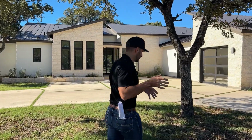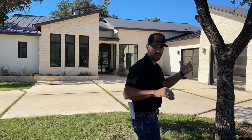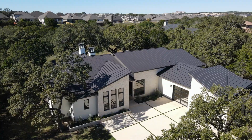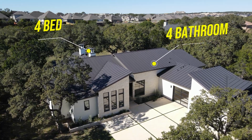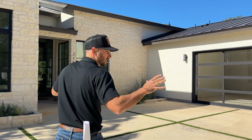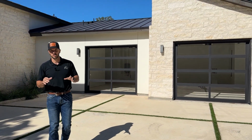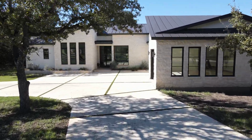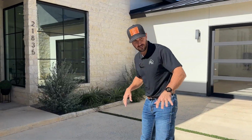We are actually in the Stone Oak area, which is just north of San Antonio, one of the areas I talked about, kind of close to Timberwood Park. This house is a 4-bed, 4-bathroom with a study. It has just an amazing modern facade. As you can see, this was going to be a model home for this builder, Coda Custom Homes. You can see this really nice driveway that they added, you know, the artificial turf in between to kind of give it that paver look.